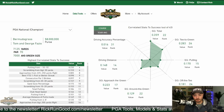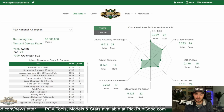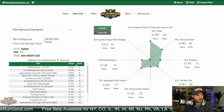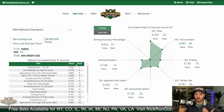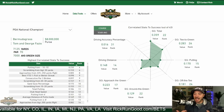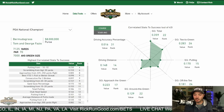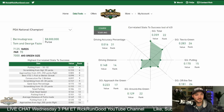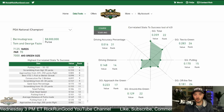If you look at the regression model, this is what I run every single week for every stat, for every event. There's not too much that stands out here. It actually, in shape, looks very similar to what we saw last week at Riviera, where driving accuracy was not a super correlated stat to success, and it was more like approach and around the green and distance. It's not as extreme. You're seeing a lot of above average stats, but it seems to be a second shot course, a course where good putters tend to find success, and driving distance. Those are your 3 top stats. So that's kind of what I'm going to go with for this week.